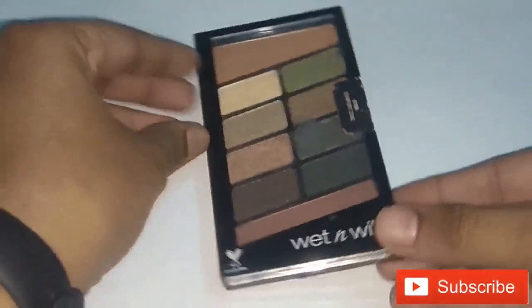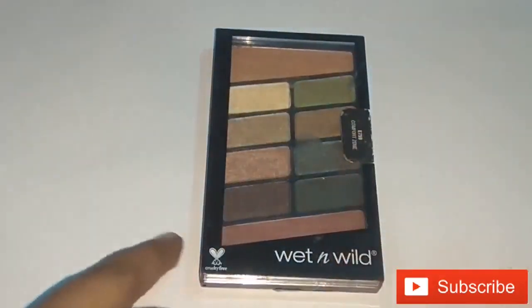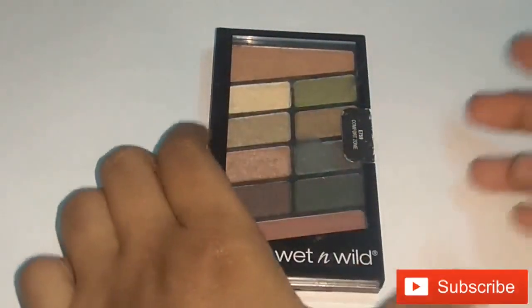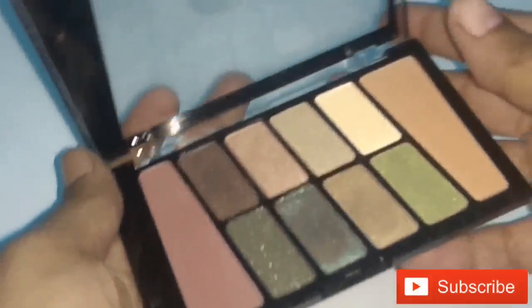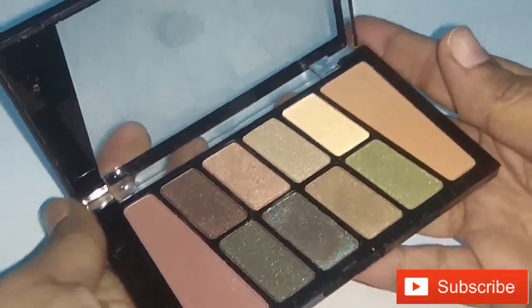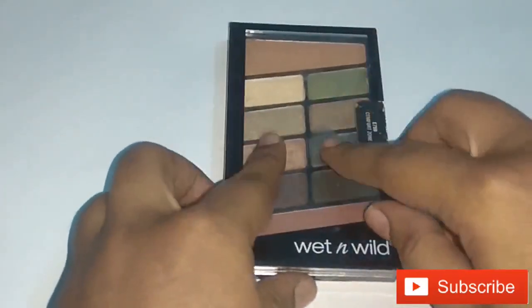And the next super cool product I'm going to include is an eyeshadow palette. Here I'm using Wet n Wild eyeshadow palette of 10 shades. I'm going to use this as eyeshadow and highlighters, and these are all basic colors which are useful for every party. I'm going to use all these 10 shades.